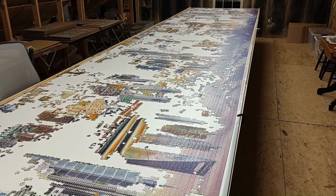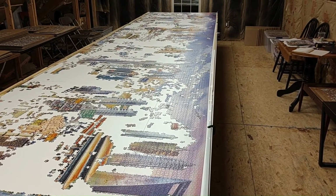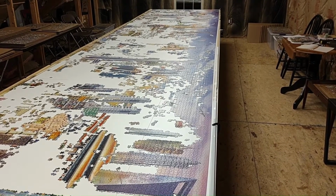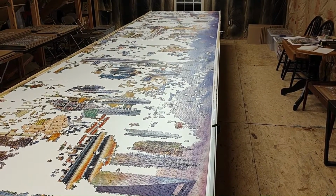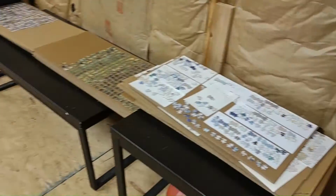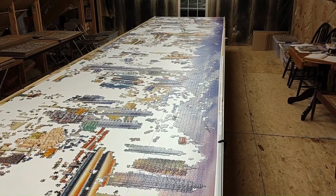Okay, I have the cardboards off the table, and I'm really excited to show you the sky this month because it's done pretty well. There still may be a couple pieces that are wrong, but for the most part, the pieces we have in are right. Like I said earlier, we have this many pieces yet of sky that need to go in here someplace.